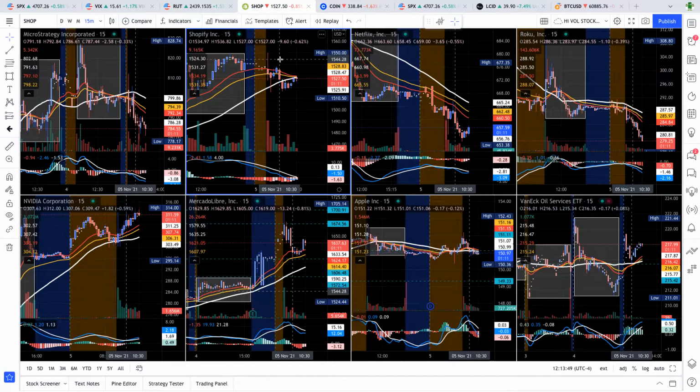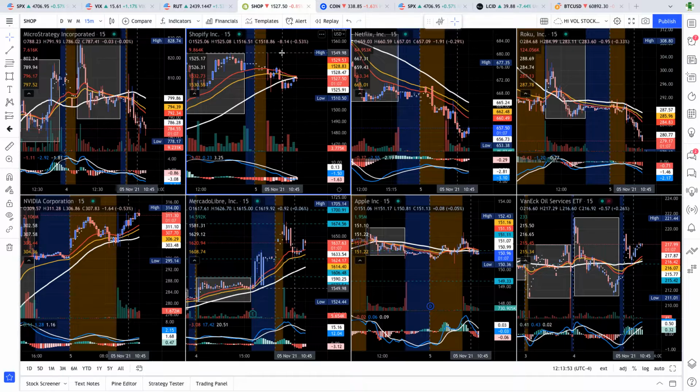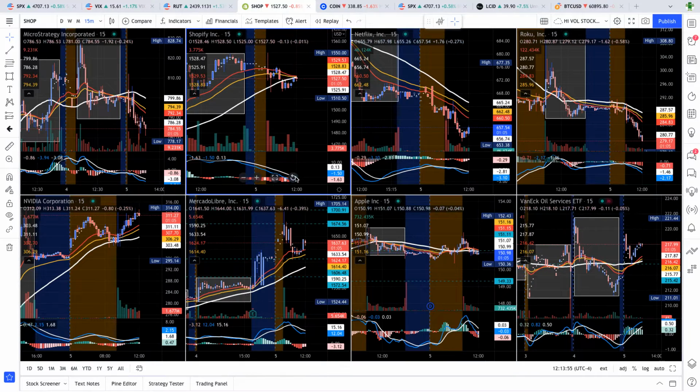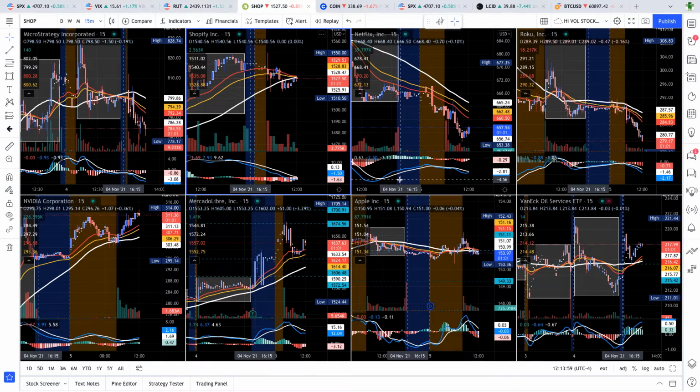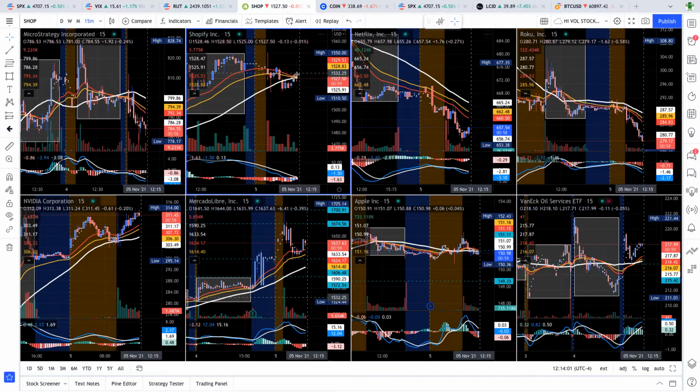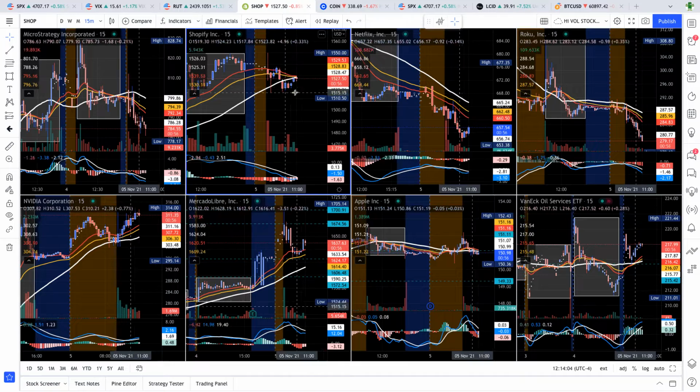Now we got to watch this level right here of 1550, 1549 to really get it going. Can it bounce, and can the MACD start turning? And can it break this level? Now, if it does, it's going to run. All right. Maybe not today, maybe next week, but it's getting ready.